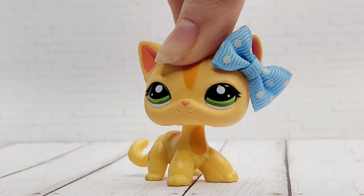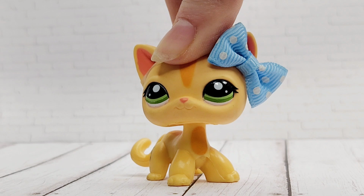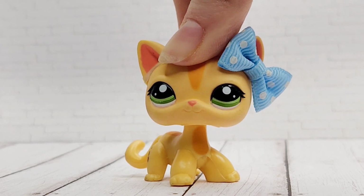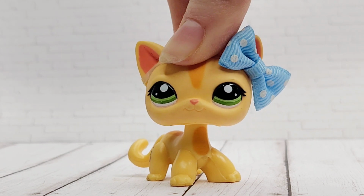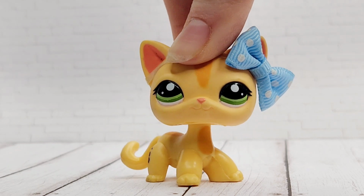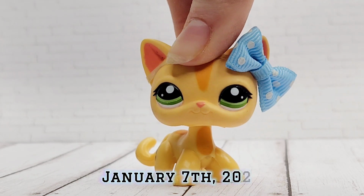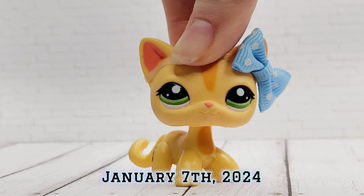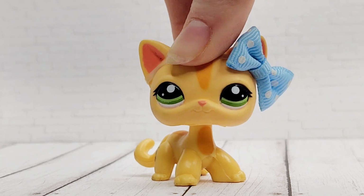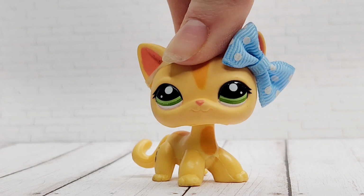Now, as of the time I'm recording this, January 2nd, I have only seen people finding the G7 LPS at Target. I do believe they're coming to Walmart as well, and according to all of the Target workers I've spoken to, the official release date for the LPS will be January 7th. But until then, I'm not sure if they're going to be at Walmart, but I do know that a lot of people have been getting them from Target.